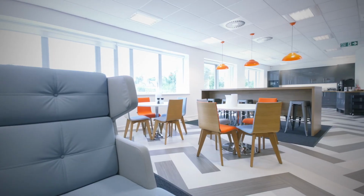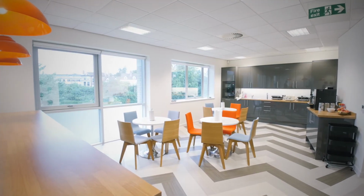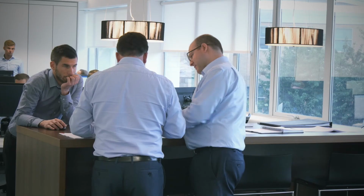We had no idea we could actually reduce our space, be much more efficient in the use of our space without having fixed seating. You don't really realise how much wasted space you've got until you've gone through that process, and now you can see out there just the flexibility and how much we're moving around and working together.